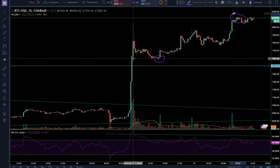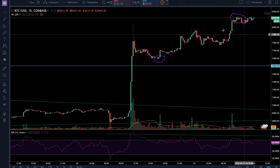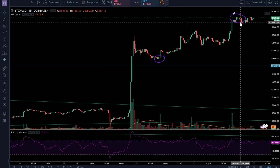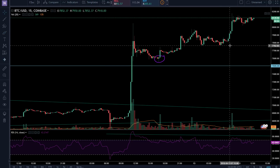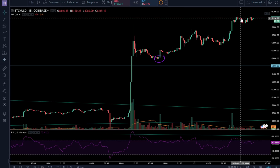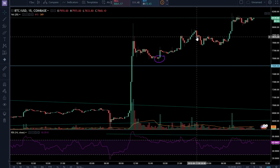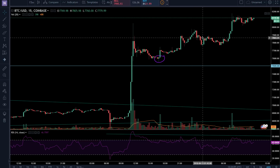If you're still holding, just keep an eye on these lows right here. And that's really about it. Just be careful, guys. Remember, you've got to control your emotions in these situations. Don't FOMO in. Definitely don't sell too soon. Just make sure you control your emotions, have a very calculated risk to reward, and be patient, and just trade like a machine, guys.